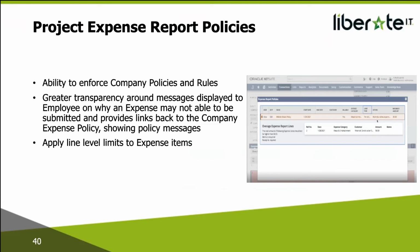Project expense report policies. There have been some enhancements in this area. It's the ability to enforce company policies and rules. So there's greater transparency around messages, and I apologize for the slightly poor screenshot there, trying to get too much information onto a PowerPoint slide, never a good move. The message there is presenting you with why, in this example, my expense may have been rejected. It links back to my policy and gives the user a message as to what's going on. This can happen at a line level.